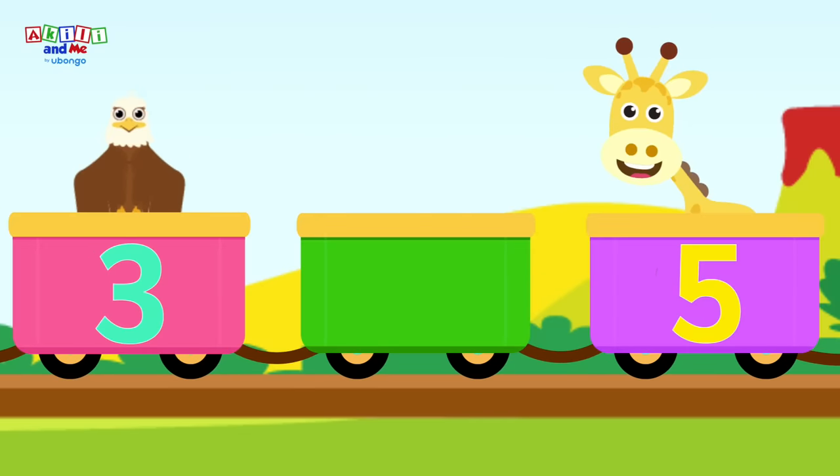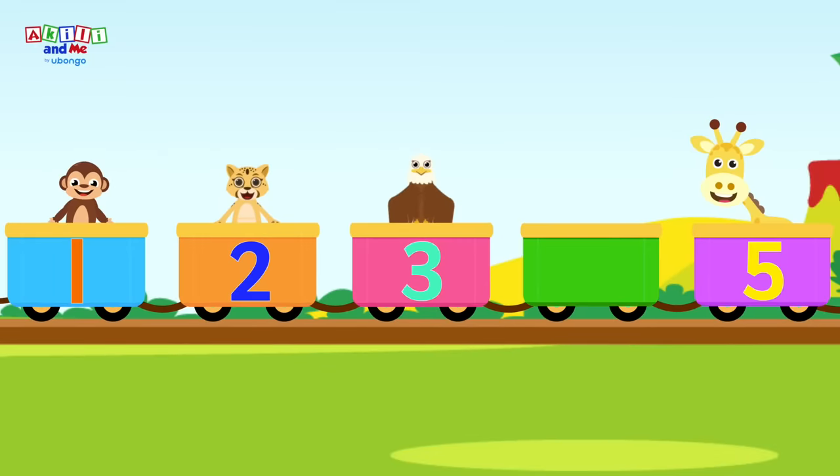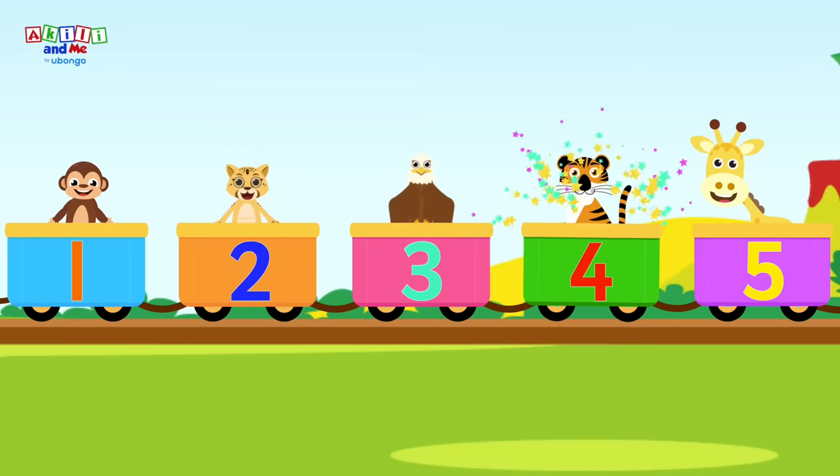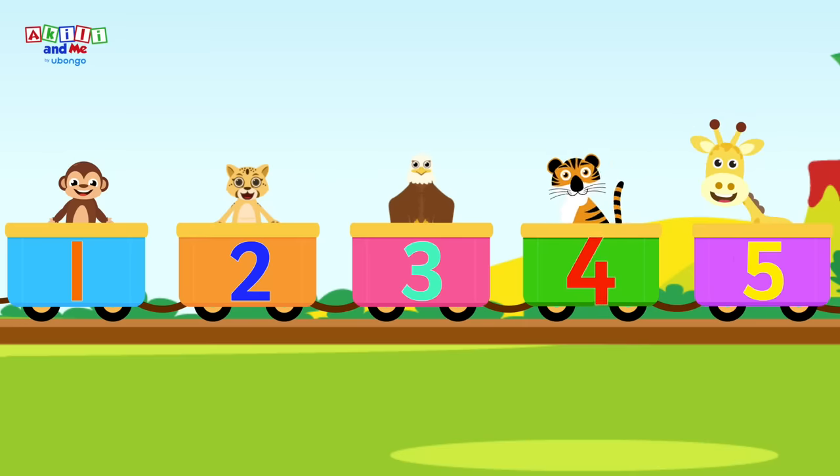1, 2, 3, 5. There's a number missing here. What number is missing? Let's count from the beginning to find out. 1, 2, 3, 4, 5. Yes, number 4 was missing.